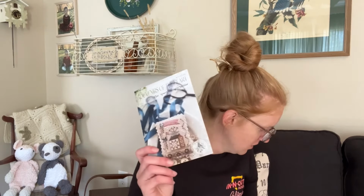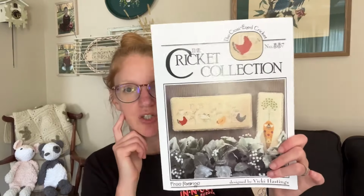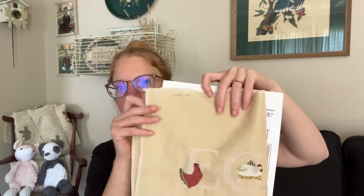I was stitching this piece one over one on 25 count, and I tried doing it again, and I absolutely hated it. I didn't hate the process, but my stitches looked terrible. So I DNF'd this project, which I'm good with. I also worked more on the Cricut collection of Free Range. I did not finish, but the last time you saw me, I had the E, and this time I have the E and the G.